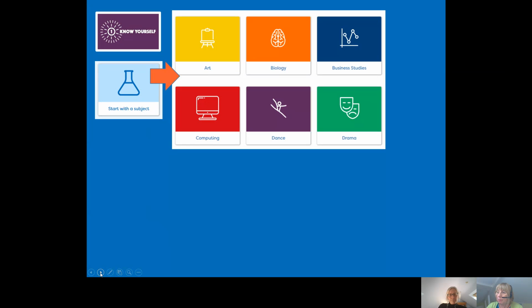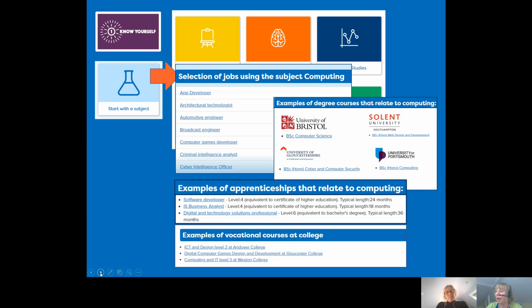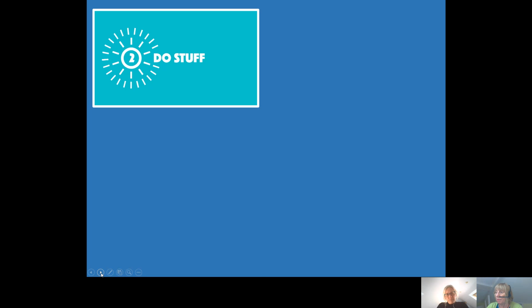Start with the subject could be another way to help them make a decision about the future. So if they've got a subject they're particularly passionate about, they can click on that subject and then they'll get ideas of jobs or university courses or apprenticeships or college courses too. So it's a good way to just get some ideas.